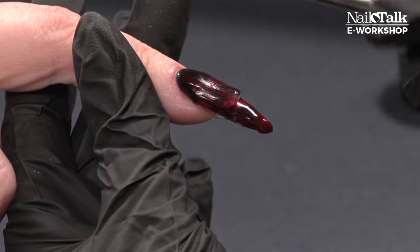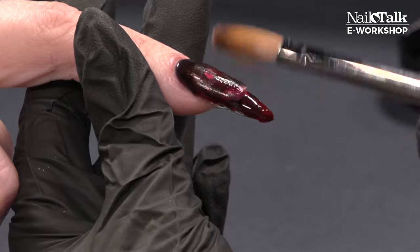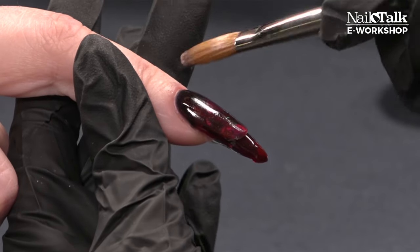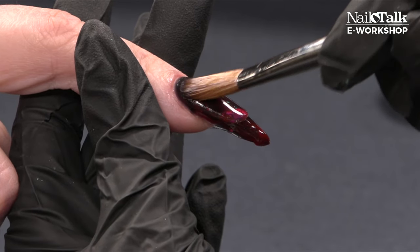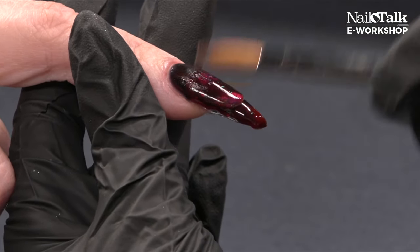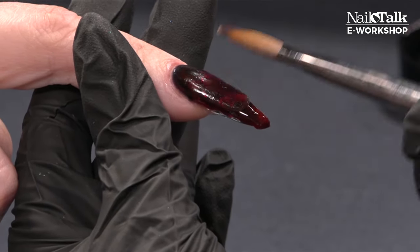And I'm using the belly of my brush to take the Powergel with me. You can see the different angles of the brush, because my first angle was a little bit pointed to the nail, like this. And then while I'm working, you're actually using different parts of the hair of the brush in order to make the sculpting of the surface easier. So you start with the tip, you work towards the belly, and then to the shaft of the brush, just creating the desired shape of the upper arch of the nail.